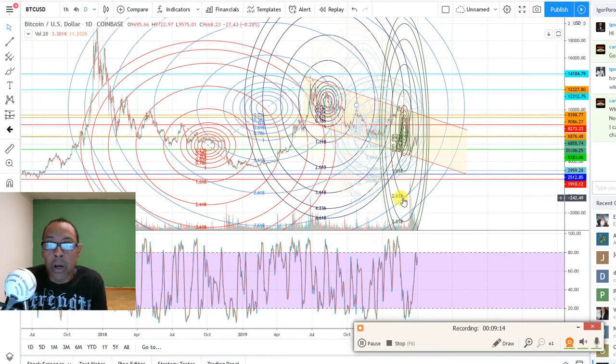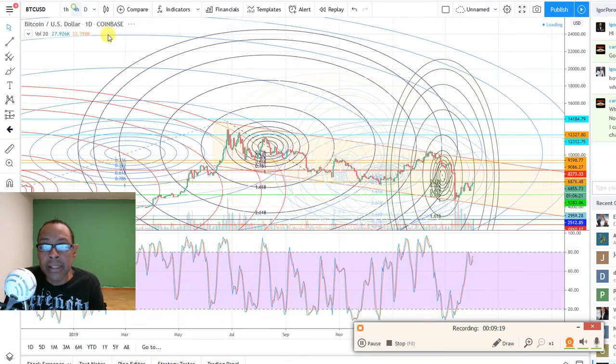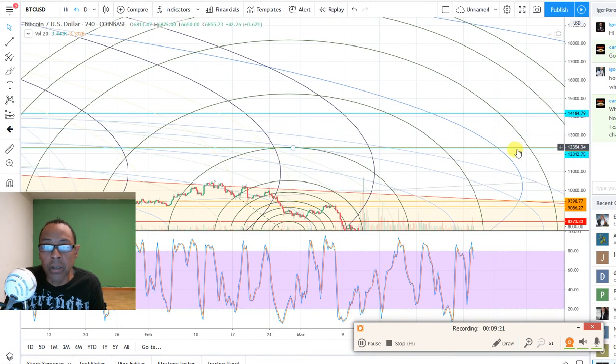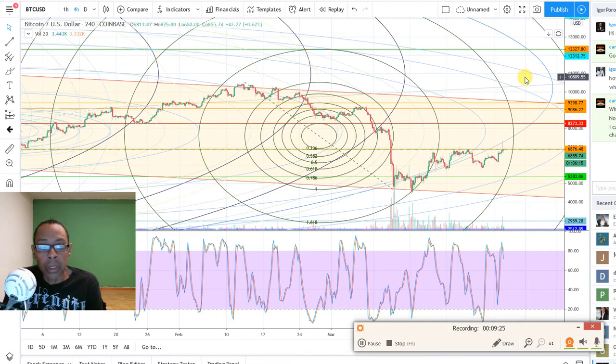So that is all I have. I just wanted to give a quick update to show you what I see in the Bitcoin chart, and then we will come back with an update for other altcoins that I am watching, namely Litecoin, Ethereum. I like Chainlink. I'm looking at that, and then I'll do a specific video on the action on XRP.